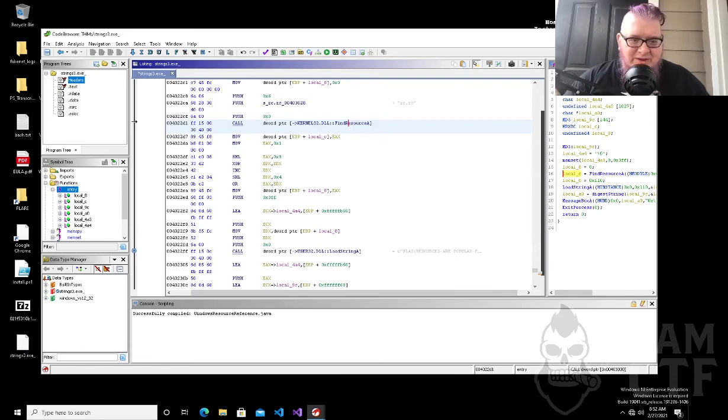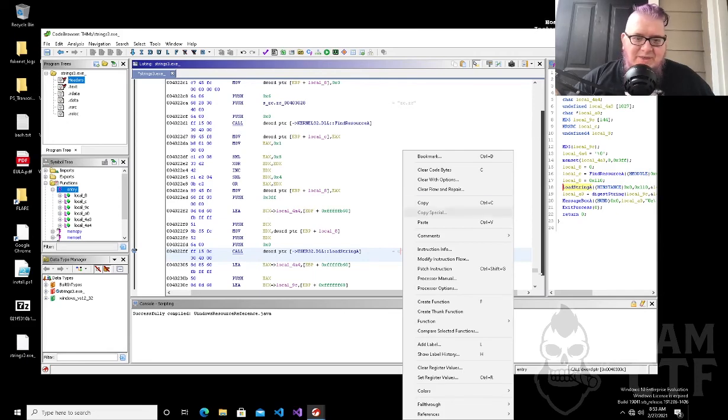We're going to load that, and then what Ghidra does for us is it's analyzed it, and it's done what I described before, where we've got an offset. We've got a large bulk of data loaded to the stack, and then we've got an offset of where the specific string we're looking for is located. It's actually going to find it for us, so we can just copy that.